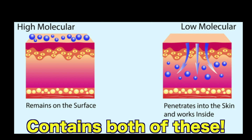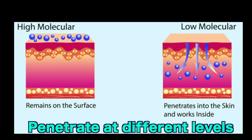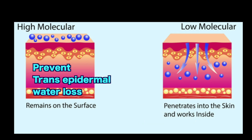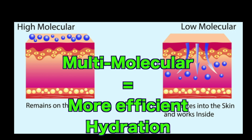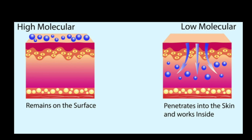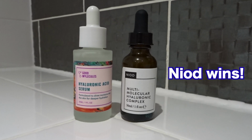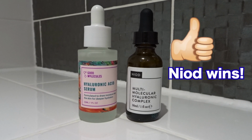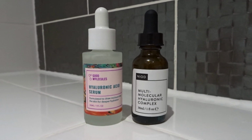That means it has different forms of different weights of hyaluronic acid. That means that will penetrate deep into the skin and remain on the surface to prevent epidermal water loss. To put it simply, multi-molecular means more efficient hydration, as hydration is delivered within and on top of the skin. So, the Niod MMHC is more effective at delivering water to the dermis than the Goodmolecules Hyaluronic Acid Serum.